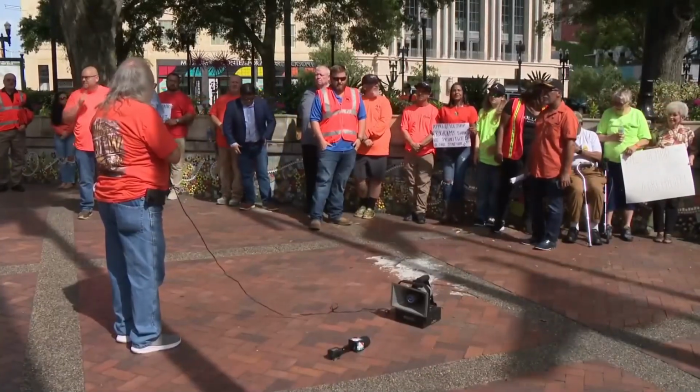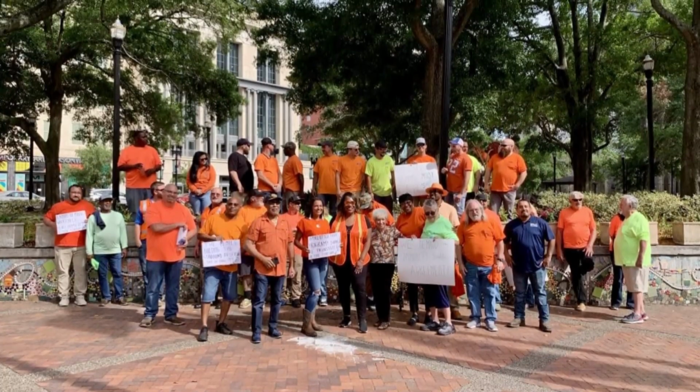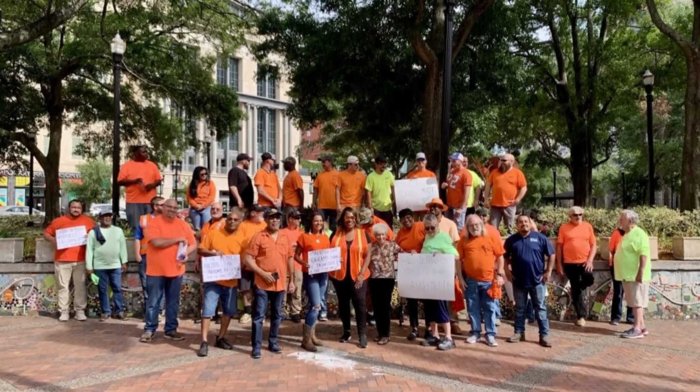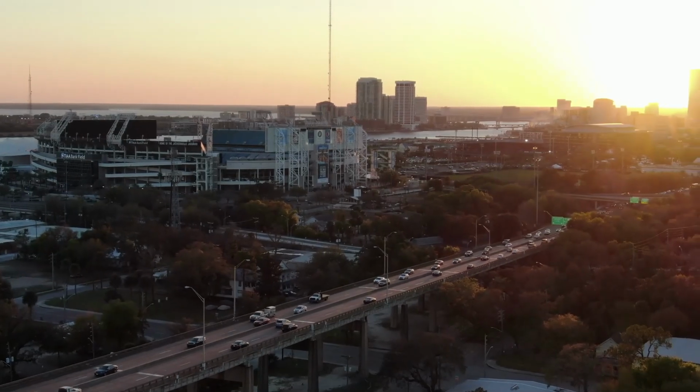And guess what? They won. Now, thanks to their efforts, Jacksonville workers will literally be the ones building the future of their own city. What does that mean for Jacksonville? This isn't just a small win, it's a massive one.